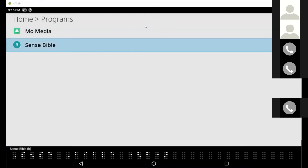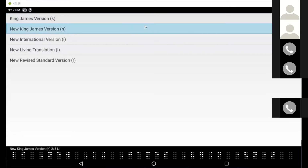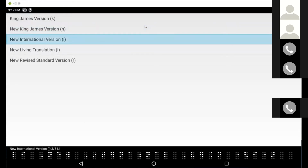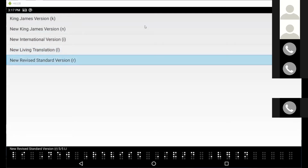Sense Bible. I'll just down arrow to that and press enter on it. King James Version, 1 of 5 list items. And I see I've got five versions of the Bible: the King James Version, the New King James Version, the New International Version, the New Living Translation, and the New Revised Standard Version.